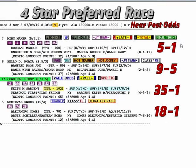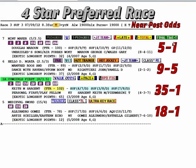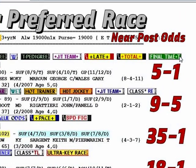Here is your odds near post time. Mint Maker, who had the best final time turf, which I like, as you know, 5-1. The 6 horse was the favorite at 9-5. Cowgirls First, the value odds horse, was being let go at 35-1, and Medieval Sword was 18-1. So, yes, at this point, I am now interested.